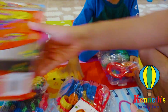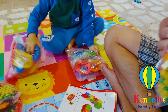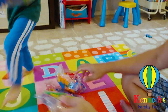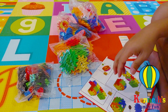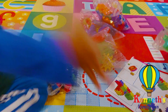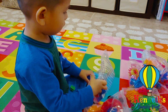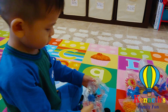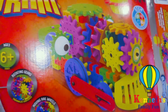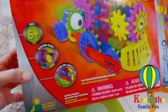There's all the parts. There's 80 parts. Yeah, those are wheels. Open up. Let's build the train. We're gonna open this? Okay. Where's Kenneth? Is he gonna help us? Are you in charge of the stickers again? Are there stickers? Let's take a look. It looks like this one does not have stickers. Crazy Trains do not have stickers.